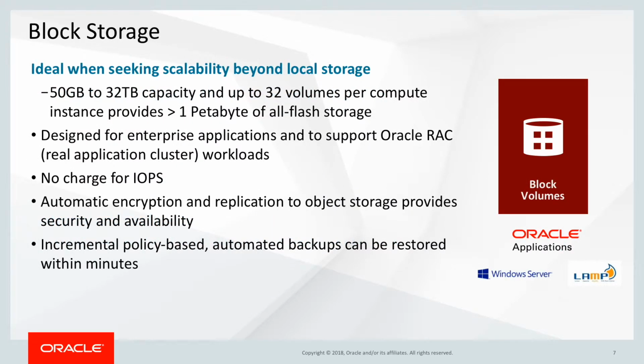Let's quickly move on to block storage. This is the most well-known type of storage in the cloud. It is a disk storage that offers scalability up to 1 petabyte of capacity. It also boasts quite impressive features such as automatic encryption and replication to object storage, which provides security and availability.